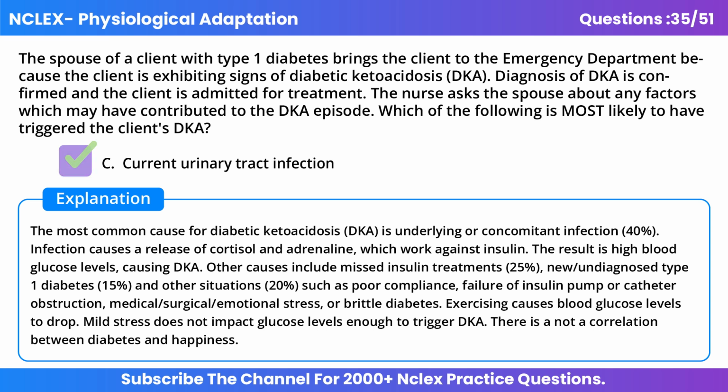Other causes include missed insulin treatments, 25%, new undiagnosed type 1 diabetes, 15%, and other situations, 20%, such as poor compliance, failure of insulin pump or catheter obstruction, medical surgical emotional stress, or brittle diabetes. Exercising causes blood glucose levels to drop. Mild stress does not impact glucose levels enough to trigger DKA. There is not a correlation between diabetes and happiness.